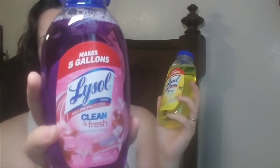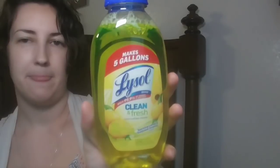Not my thing. I'm not really a Hawaiian scent person, so I went ahead and picked up the cherry blossom and pomegranate one. And then the clean and fresh sparkling lemon and sunflower essence. To me, these are more scents that I would like having in my house when I'm cleaning, but you guys may be different, so pick which one you like.